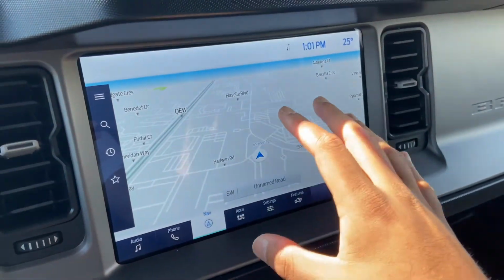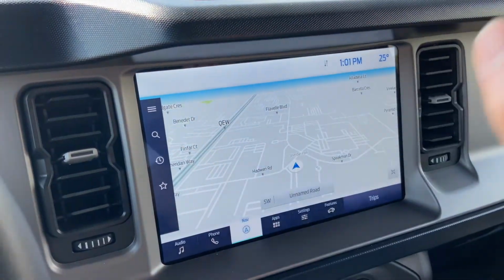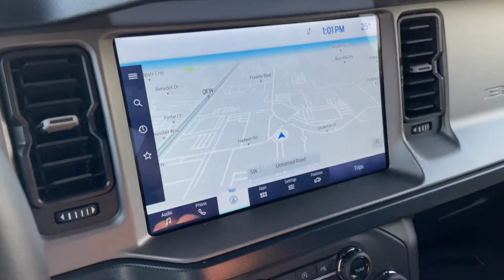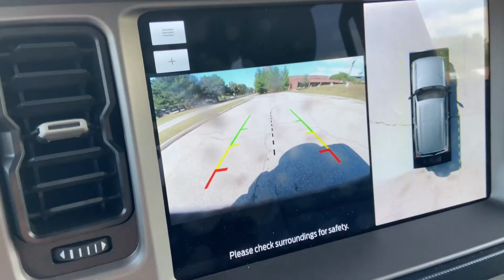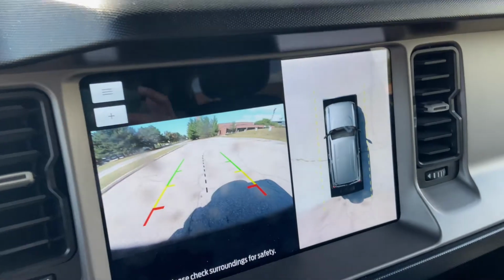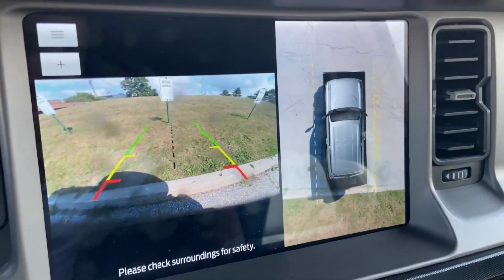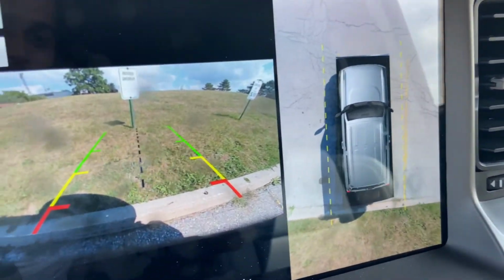So in addition to this being super clear and super responsive, just being a great overall infotainment and display, this car also has a really, really good 360-degree backup camera. So I'll put it into reverse. You can see here you have the camera, and you can see here you have the 360-degree view. So let's reverse into this parking lot here, and you can see how accurate this actually is. Okay, excuse my bad parking job, but that's a pretty impressive 360-degree camera.